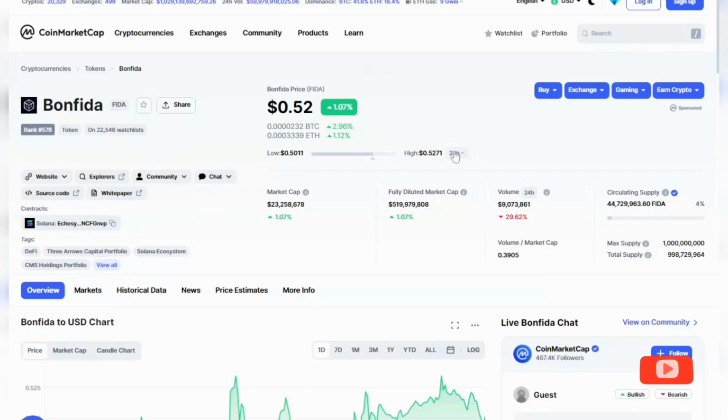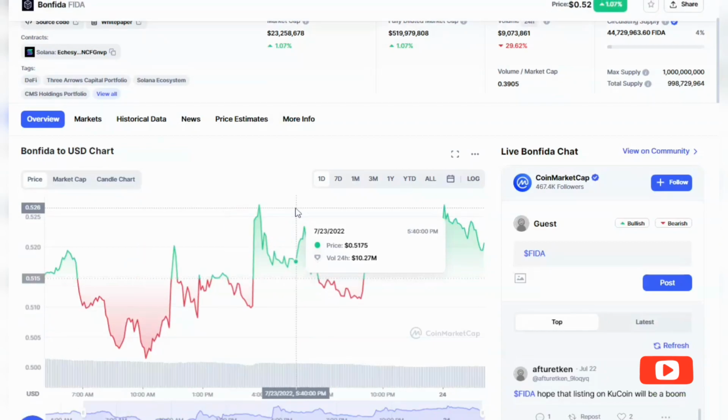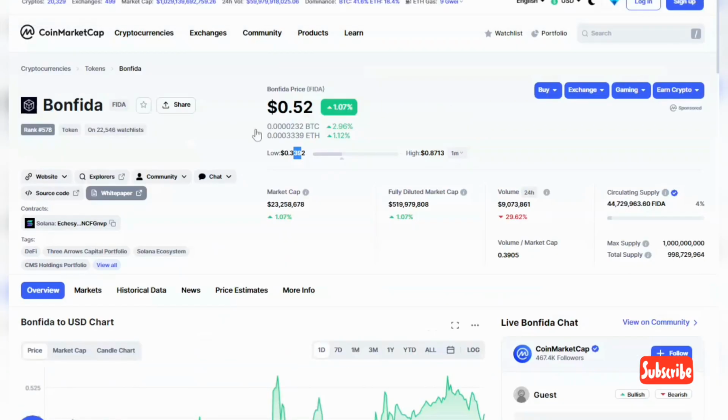Now also you want to check out one month price movements. You can see it went from about $0.3 to about $0.8 due to the new listing that it just got. So we're currently in the bear market, but the project is currently thriving, which is a good thing.